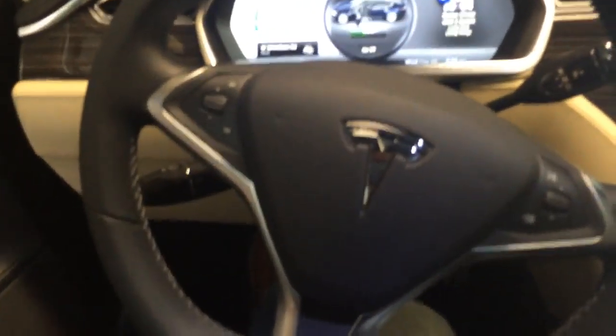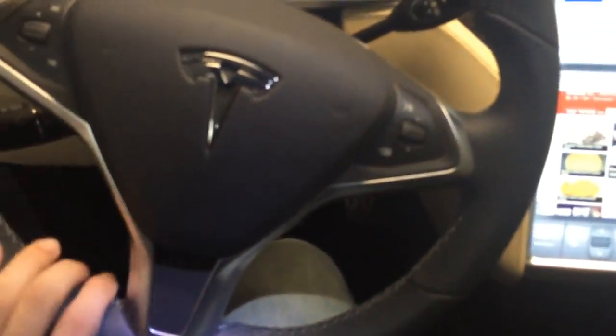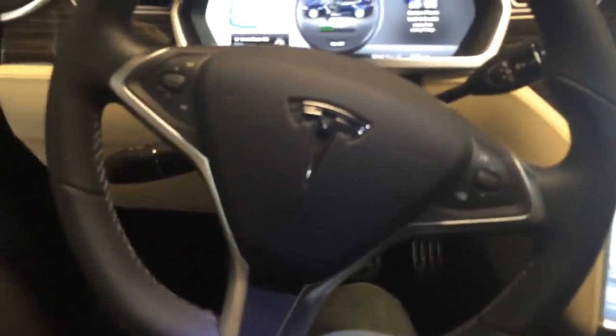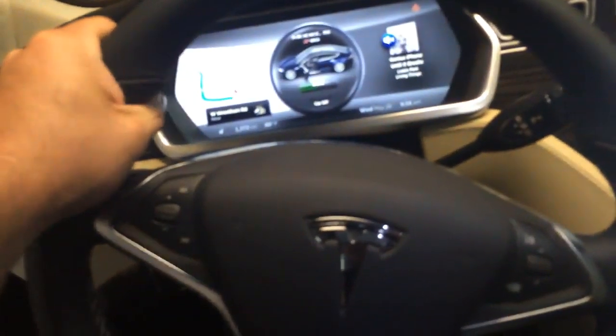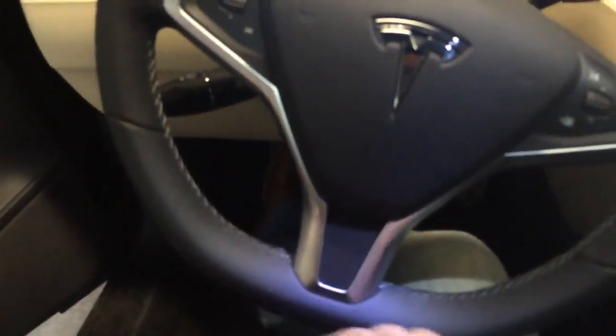All right, now going back into the car, looking at the steering wheel. It's a GT style steering wheel. It's got a nice curve, some nice grips here for the handling, of course. You got the flat bottom.